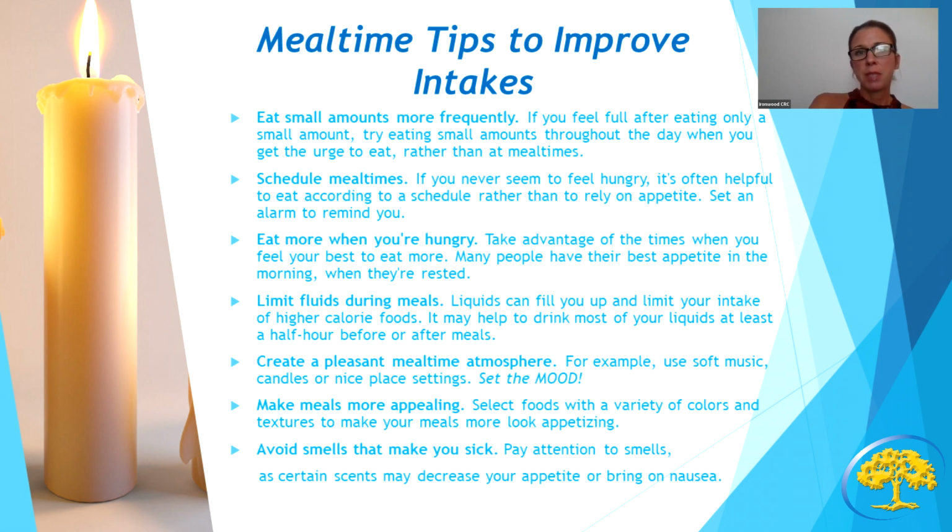There's mealtime tips to improve intake. You should always try to eat smaller, more frequent meals. If you feel full after eating just a small amount, just try eating every 1 to 2 hours throughout the day rather than scheduling 3 big meal times.